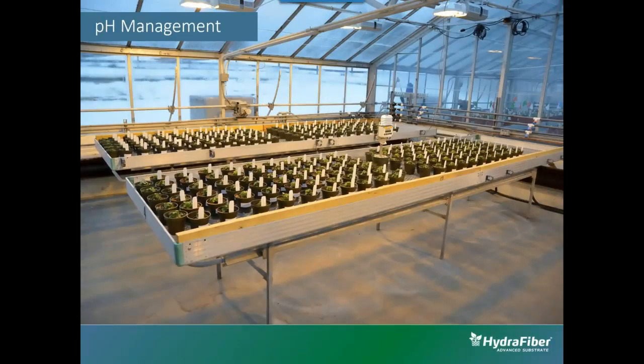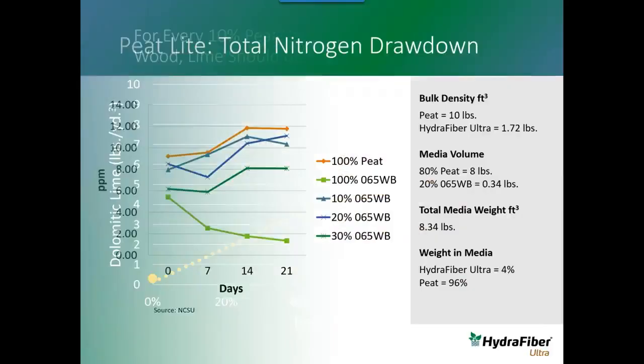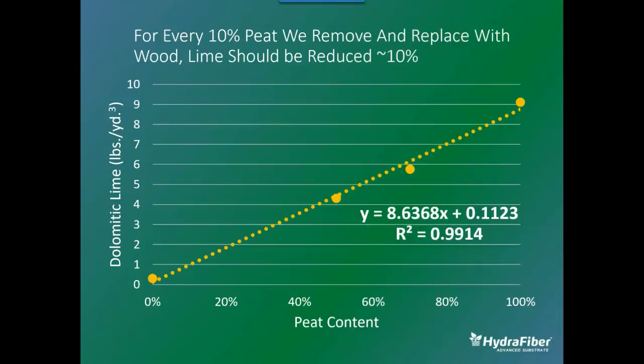So now we just want to touch on pH management. We did a trial in 2017 with the University of New Hampshire and Dr. Ryan Dixon. It was a really great study. We touched on previously that HydraFiber has a pH of 4.5, so it's slightly acidic, fairly similar to peat moss. But what we learned in this research is that HydraFiber, even though it has an acidic pH, is really poorly buffered. And this is due to two factors. Number one, it has low bulk density, very lightweight in nature. And then two, it has low cation exchange capacity. And so these two factors really mean that HydraFiber behaves almost exactly like perlite does in the substrate.